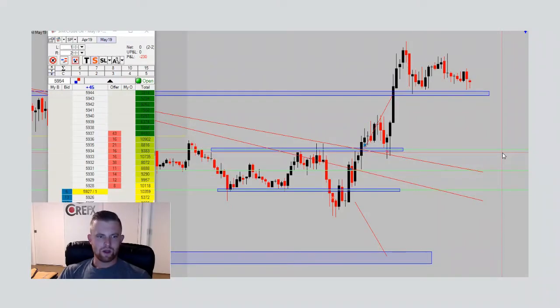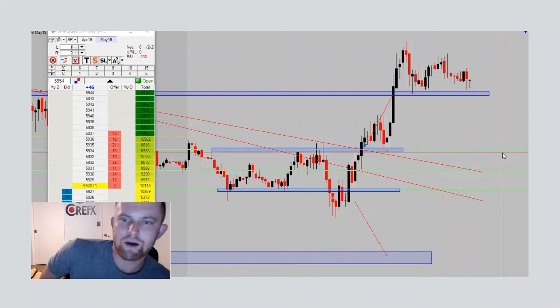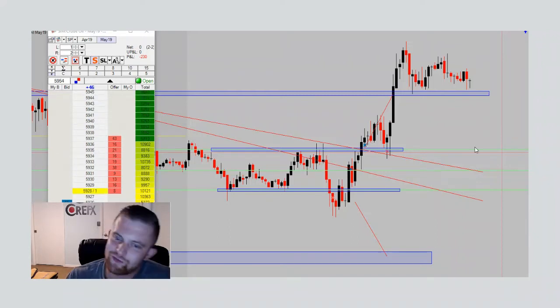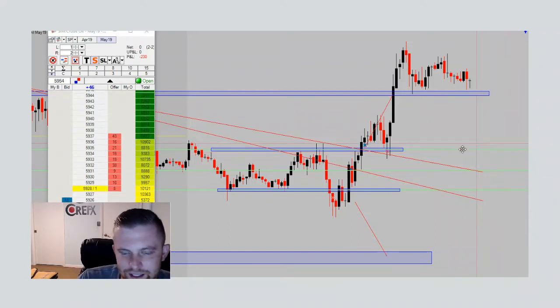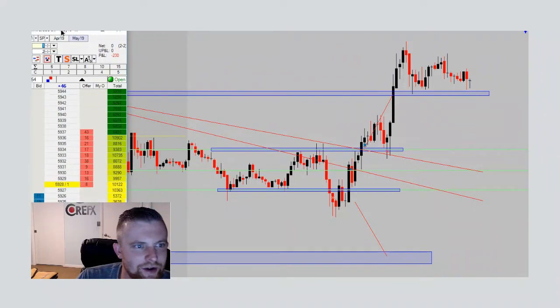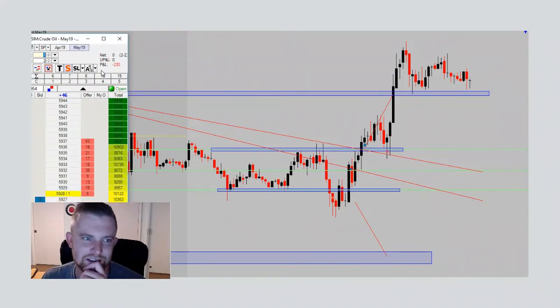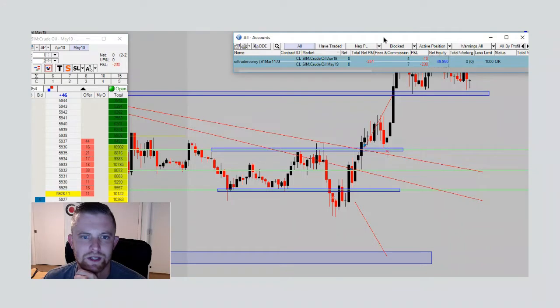Alrighty guys, so it is now Monday afternoon. Another trading day down here with oil, and unfortunately today we had the last thing a trader ever wants to happen to us, the ultimate. As you can see, our P&L for the day is -230. Unfortunately, not a good day. Back-to-back losing days, but it's all right.